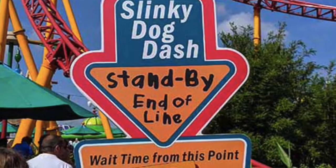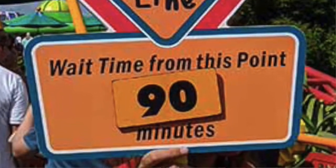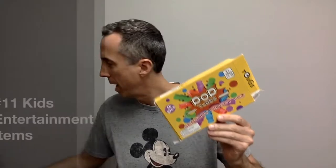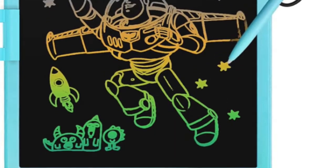And lastly, I believe this is the last thing, some of these lines are going to be really long. And if you've got young kids, they get tired, so you want to have some toys, different things to entertain them. We've got these pop tubes, LCD little drawing boards and whatnot. Here's one that they can draw on. Of course, we'll let them use the phones for a little bit to watch a video. Of course, you can bring anything that your kids like. But you have to have some items to entertain the kids, because some of these lines get really long and they will melt down. So that's my top 11 list.